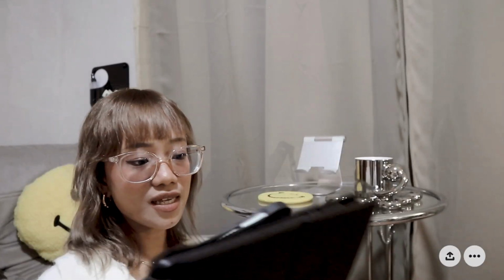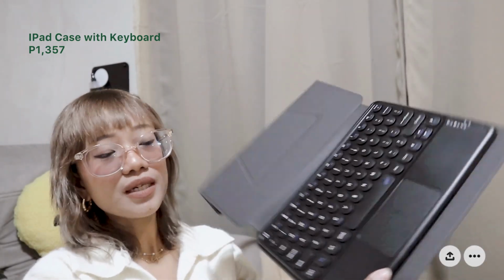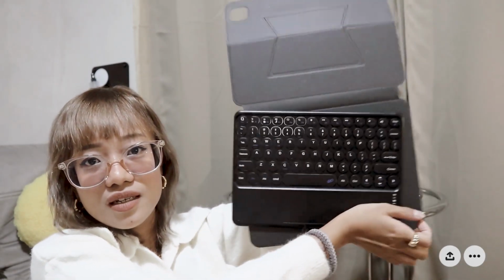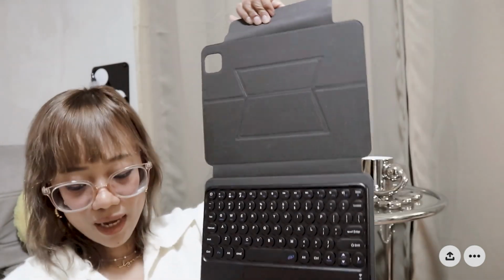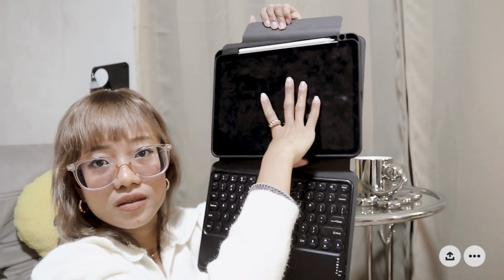And guys, so next is this iPad case. So this one is magnetic, which I super like. This comes with this case na merong magnetic keyboard din. So, yan. Pwede mo siyang maalis. Yan, like that. And pwede mo siyang mabalik. Because it's magnetic. Ayan, same dito. Yan, mamamagnet mo siya.